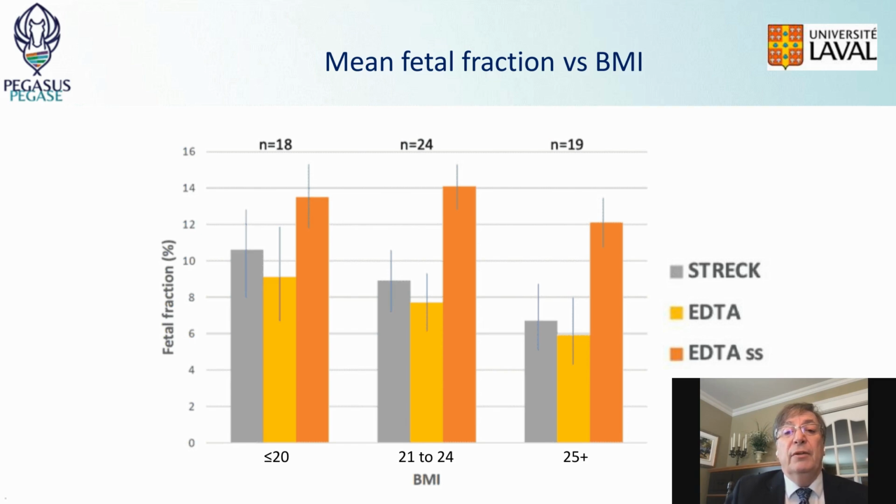According to the BMI, you see again a similar phenomenon: again gray Streck, yellow EDTA, and orange EDTA size selected. And again, you see the size selection process almost doubled the fetal fraction of EDTA-Gel samples for high BMI women.